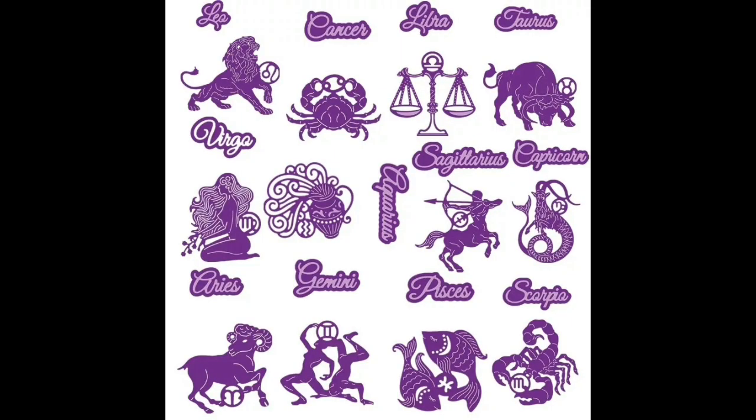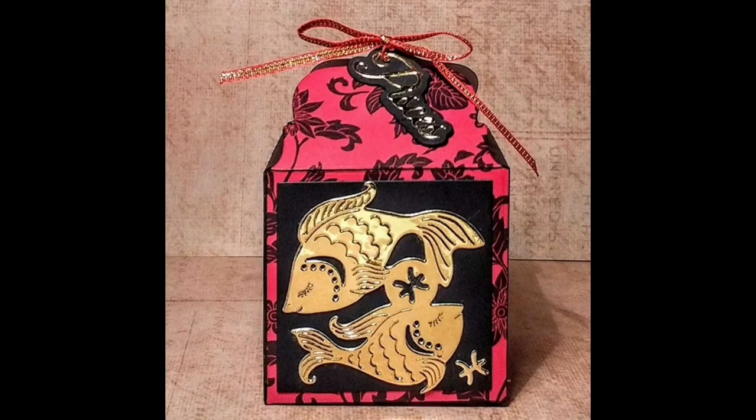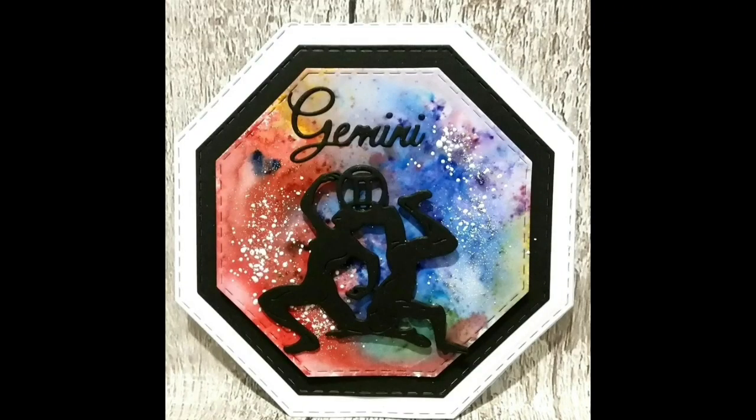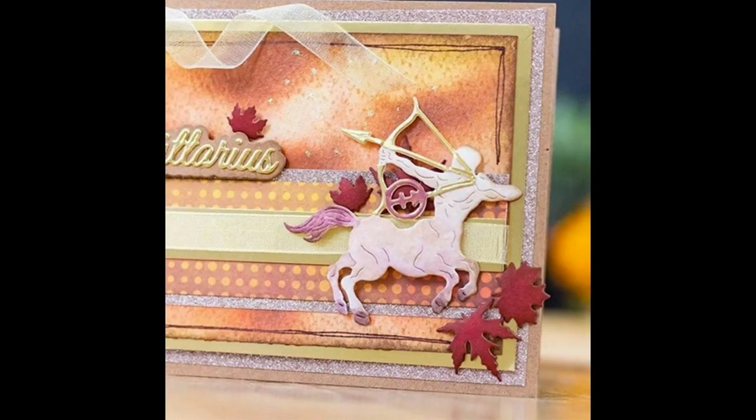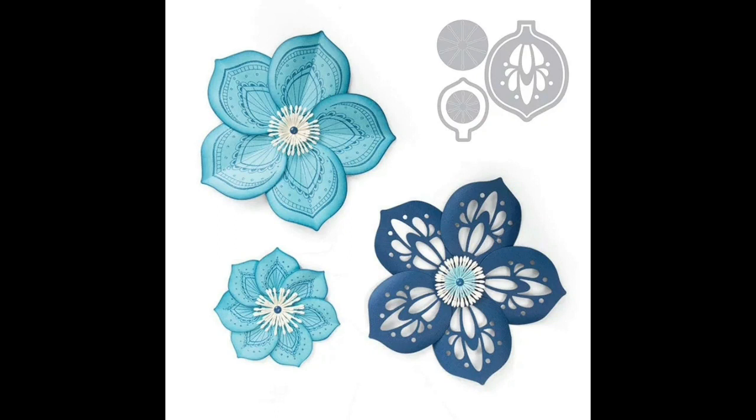Okay, now we have some astrological sign dies. So you've got your Pisces, your Gemini, your Aries, your Sagittarius. You've got the word, and then you've also got the symbol, but you have to buy them individually, and you can see them here. They're very gorgeous. These are just lovely on projects, and something different as well, and you can personalize them to the recipient. Got to love them.